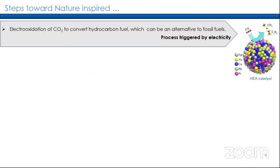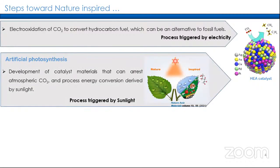But there is another research area of huge requirement, like artificial photosynthesis, the counterpart of natural photosynthesis, where we develop a material that can capture carbon dioxide molecules from the environment and convert them into biomass or fuels. By this, we can reduce the burning of fossil fuels and also capture carbon dioxide from the environment. But this process must be triggered by sunlight.